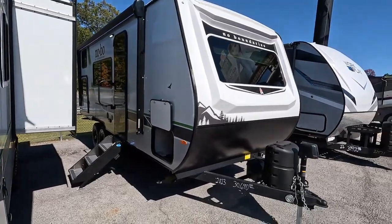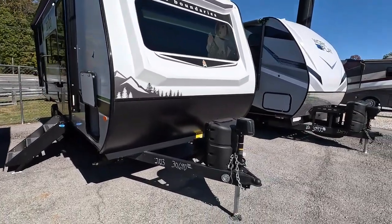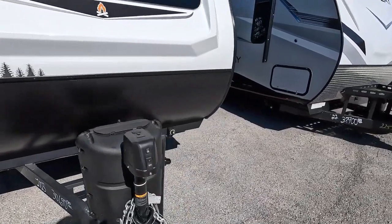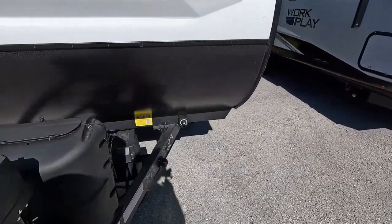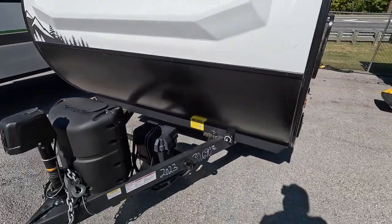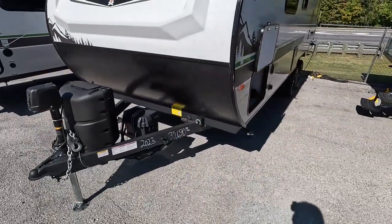Let's look around it, guys. I'm pointing out some features about it. You do have the heavy-duty power tongue jack, propane bottle on the front, got a convenient, easy battery disconnect for storage. Now, this unit does have the solar package. It does not have the unplugged package.